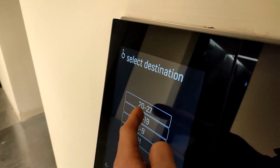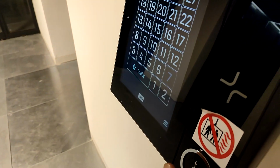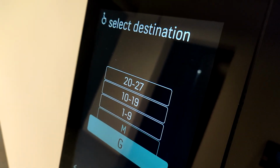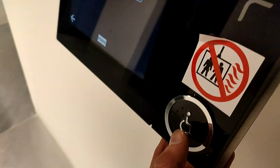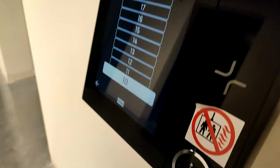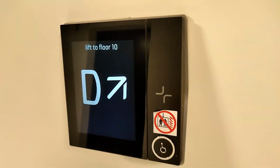Select floor by pressing again. Select floor by pressing again. It'll count for him, I think. G. And you'll go M. M. 1, 2, 9, 10. And press again. Select floor by pressing again. 10. Lift D. The floor. 10. On forward and right.